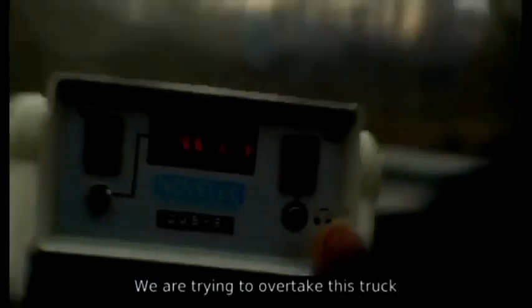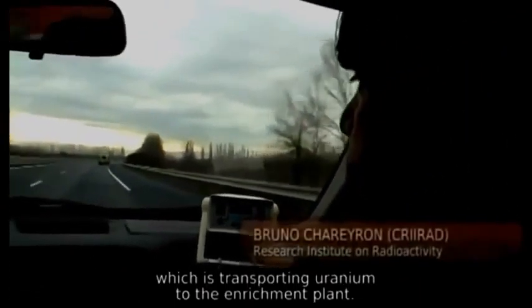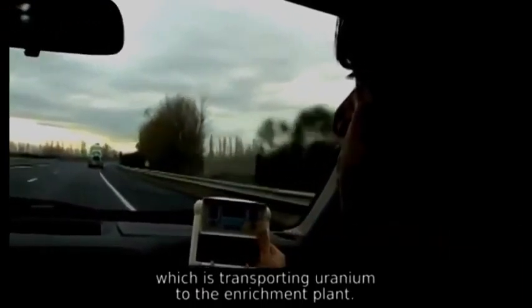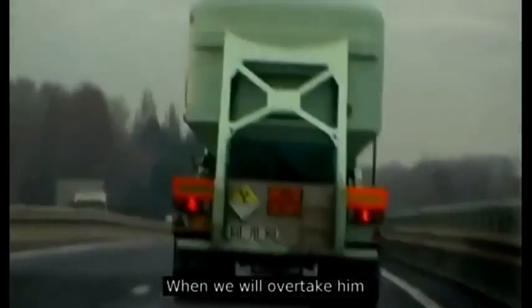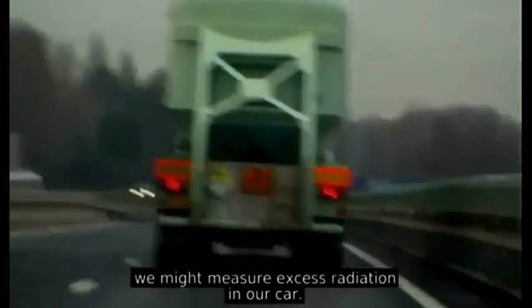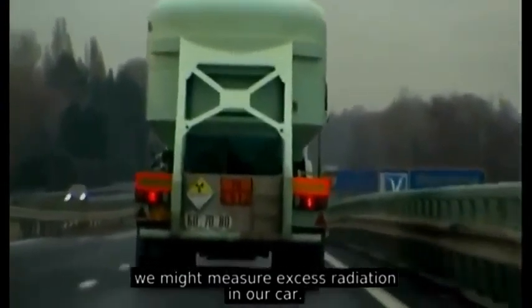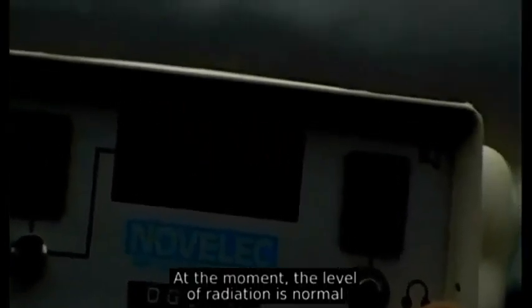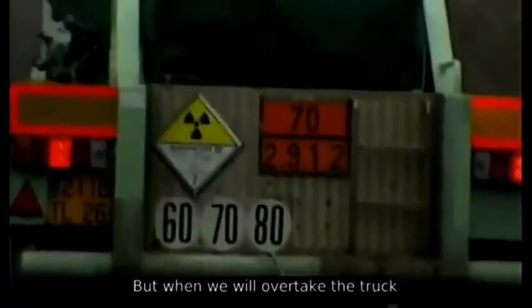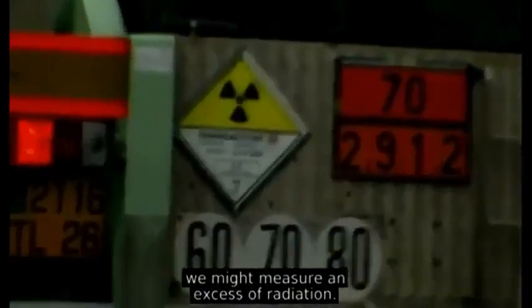We are trying to overtake this truck, which is transporting uranium from the concentration plant to the enrichment plant, and probably when we overtake him, we will measure excess radiation in our car. So at the moment the level of radiation is normal, about 60 counts per second, but when we overtake the truck, we might measure an excess of radiation.